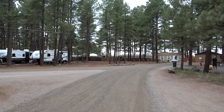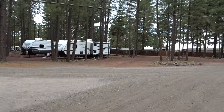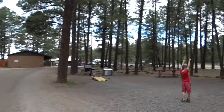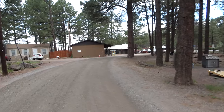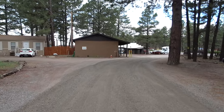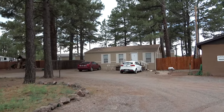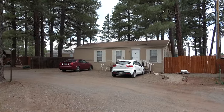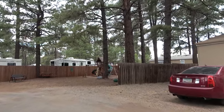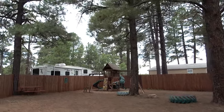That's right. And then that's pretty much it. So the loop goes all the way around. Oh, very nice. And cornhole over here. And a little playground for the kiddies over here. See there? Not much, but at least there's something.